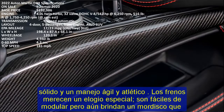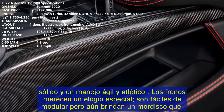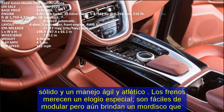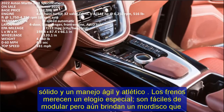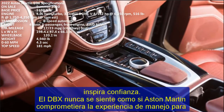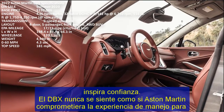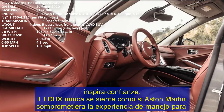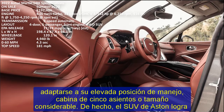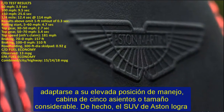Performance and efficiency. Aston is only offering its DBX SUV with one powertrain option. That, of course, is the 4.0-liter twin-turbo V8 that can also be found under the hoods of the Aston Martin Vantage and DB11, as well as countless brutes from the folks at Mercedes-AMG. In the DBX, it delivers 542 HP and 516 lb-ft of torque. The engine routes that power to all four wheels with help from a 9-speed automatic.